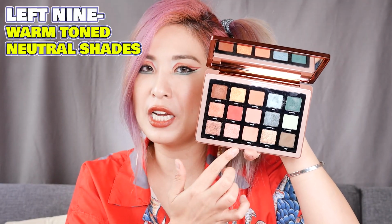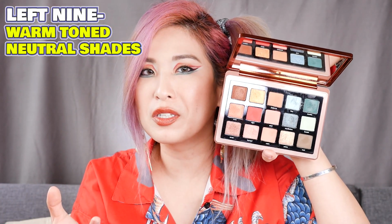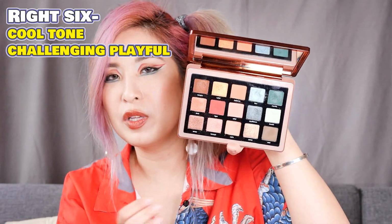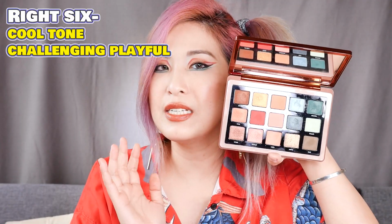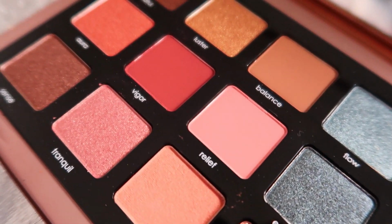With these 9 shades, you can see they are all warm tone, brownish, reddish colors, and these 6 lean on the cool tone side a bit more, with some blue and milky green. They seem more challenging and more playful. So let's start talking about the colors shade by shade.